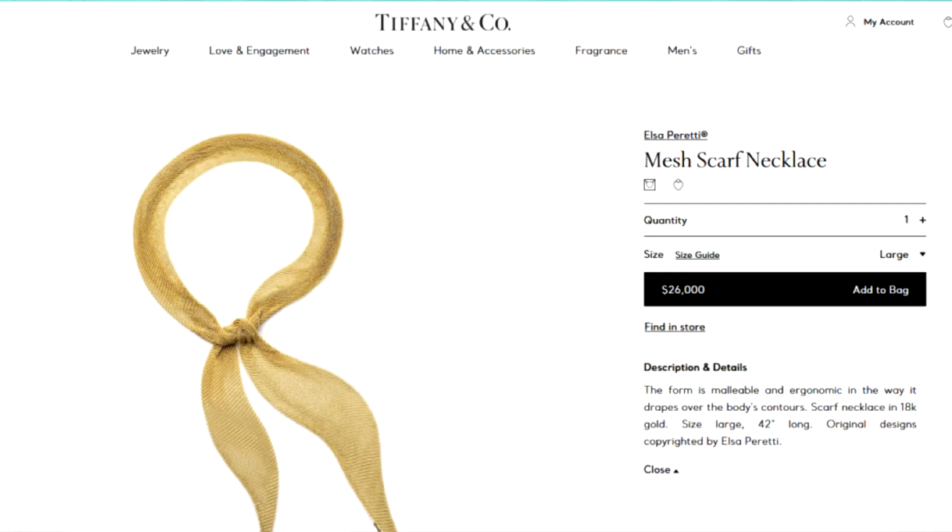Item number two. Oh, what is that? It's a mesh scarf necklace. Is that even pretty or nice? Its form is malleable and ergonomic. Malleable and ergonomic. So it's metal? It drapes over the body's contours. So it's like a steel wool necklace, or it's like armor, you know, like that. Oh, chainmail. Yeah, chainmail, totally, for your neck.